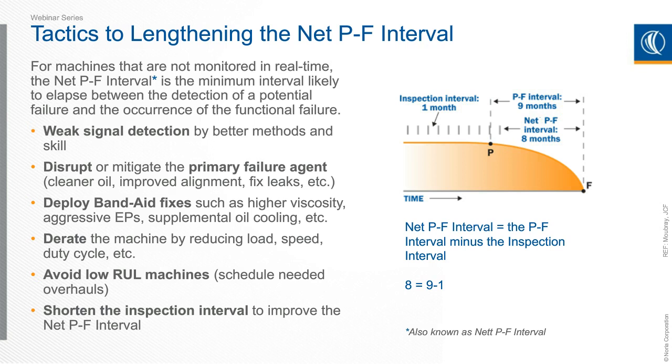to enable weak signal detection. We've talked about that, using better methods, better skills, better tools, these sorts of things. Next is to disrupt or mitigate the primary failure agent. TPM might refer to this as autonomous maintenance, keeping the oil continuously clean, keeping the machine continuously aligned, and continuously fixing little things so they don't become big things. Or to deploy Band-Aid fixes where you might add viscosity to an oil or add additives to the oil or supplement oil cooling to slow down the progress of failure.